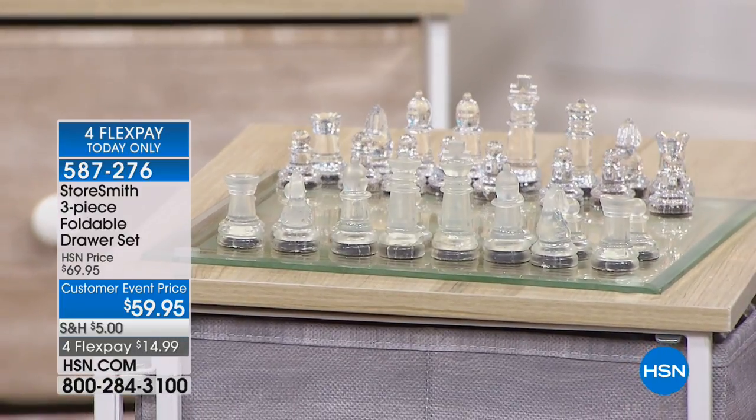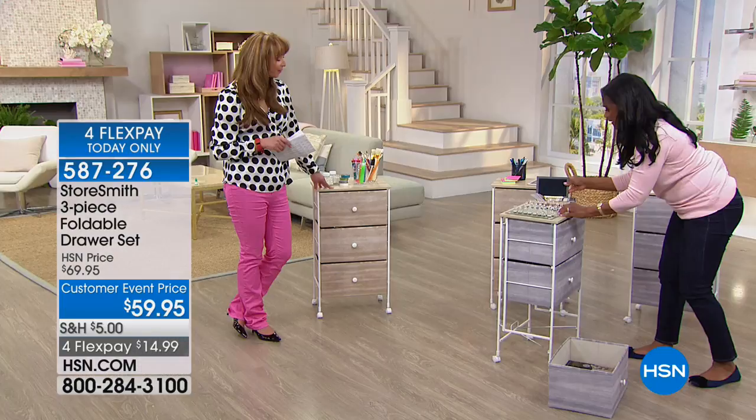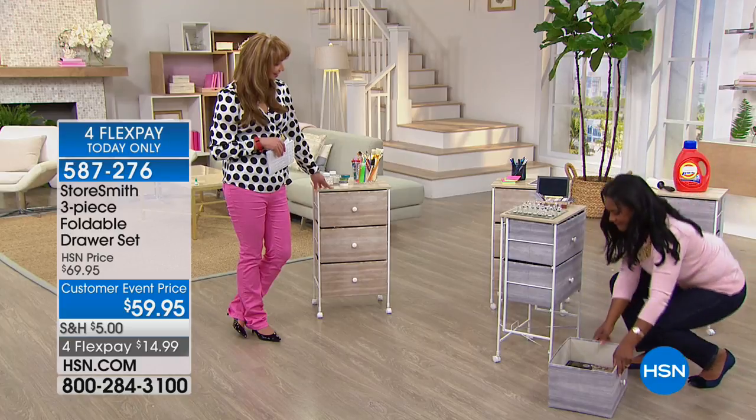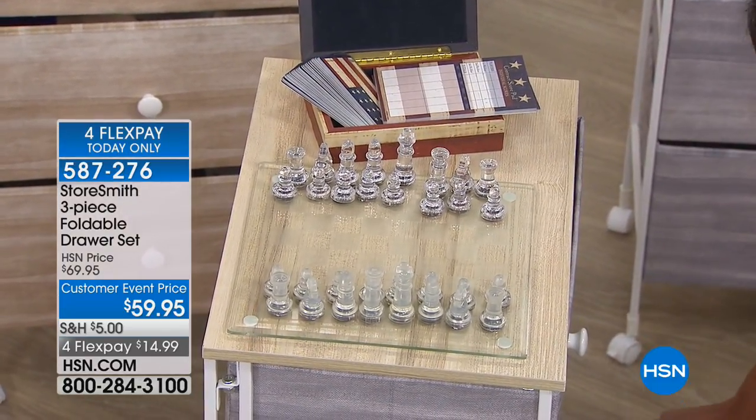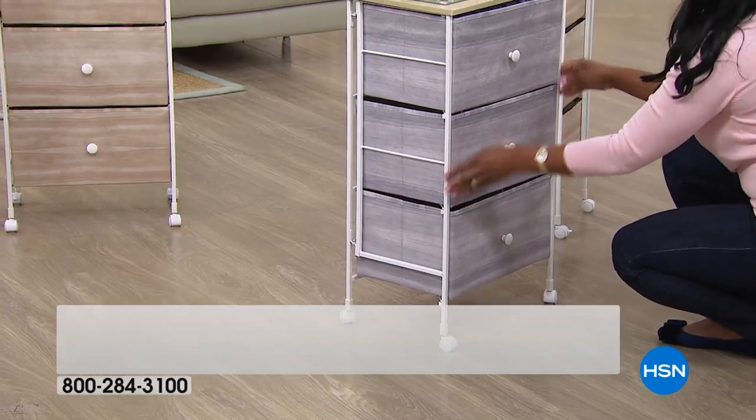I'm learning how to play bridge. Do you know how to play bridge? I don't know how to play bridge. I'm teaching myself how to play bridge. Wow, so I've got a little card set there. I've got a couple more games that are inside. And I'm just going to slide that drawer in, and voila, I'm in business.